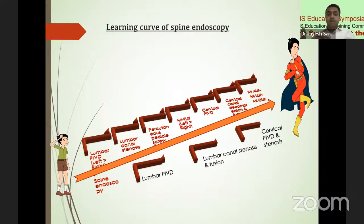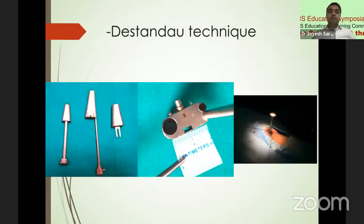Gradually, after 30-40 cases, we should move towards the next step, that is canal stenosis as well as lumbar fusion. And after we become more confident in spine endoscopy and the three-dimensional anatomy of the spine, then we should at the end move to the cervical PIVD and stenosis, at the end of the curve.